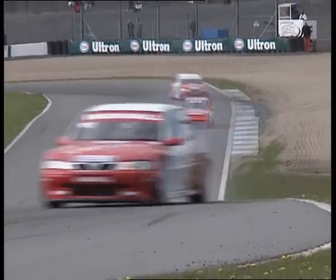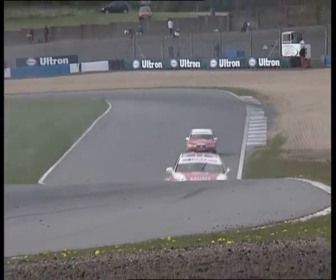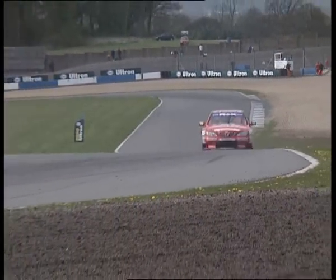How do you call it, boss? He wasn't far enough forward. Christensen on cold tires had to turn in. And the consequence we've just seen. And pay Christensen the point.